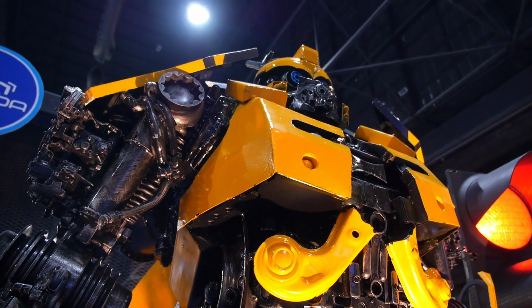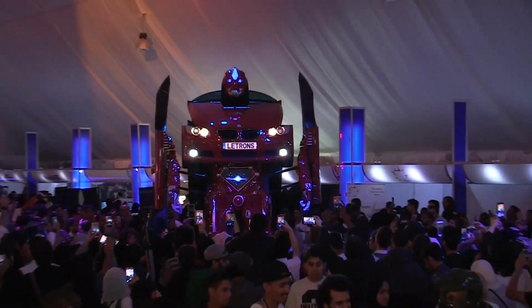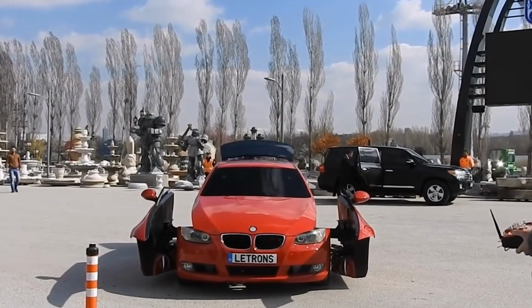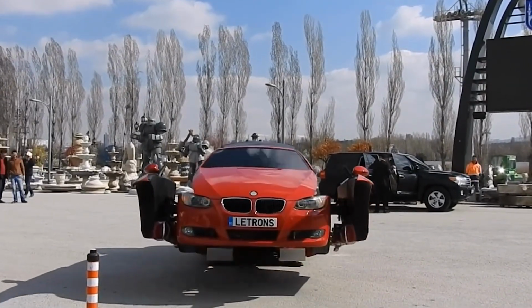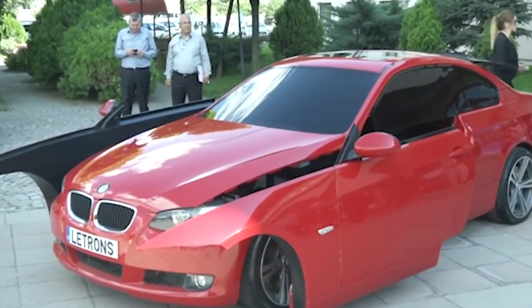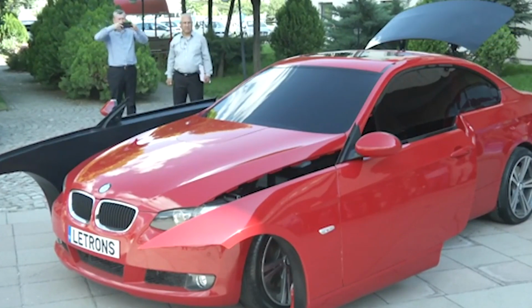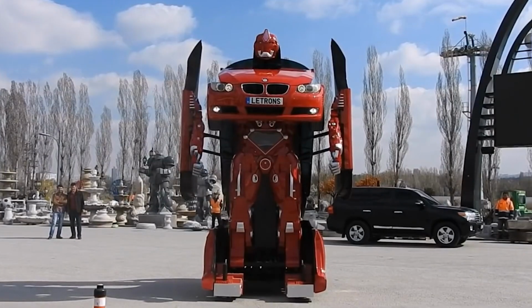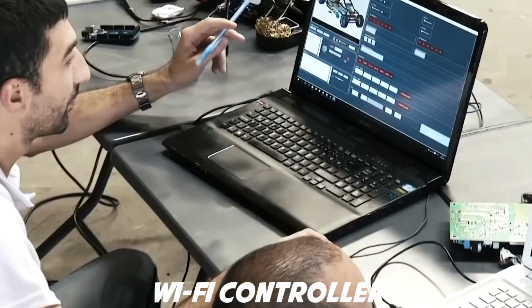As adults whose entire desk is littered with Transformers action figures, we're sort of freaking out right now. LetVision started with an actual car for the conversion, so the Latron is a 1-to-1 scale representation of what an actual robot in disguise would look like. However, the conversion to transforming robot pretty much occupies much of the vehicle's interior with hardware, so it can only be driven remotely with a Wi-Fi controller.